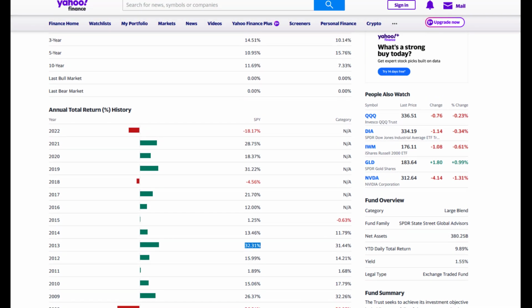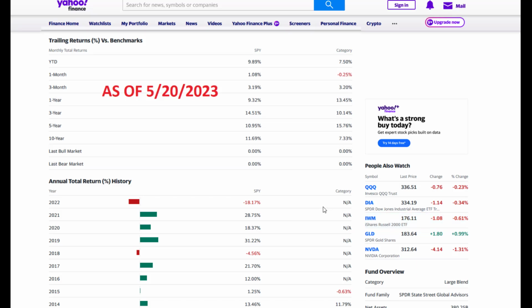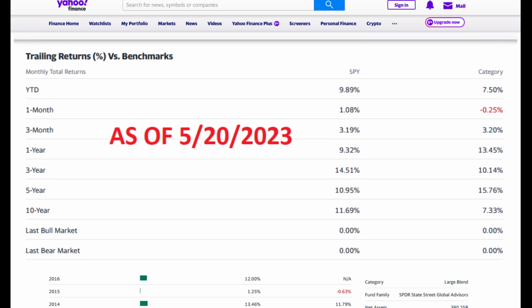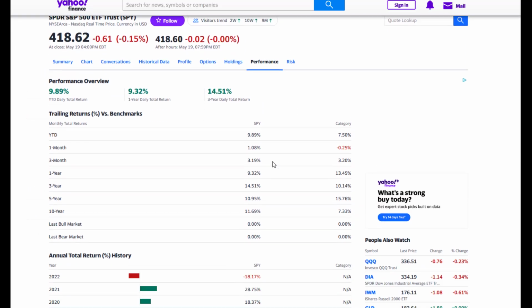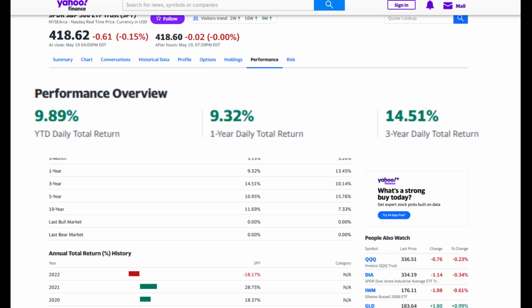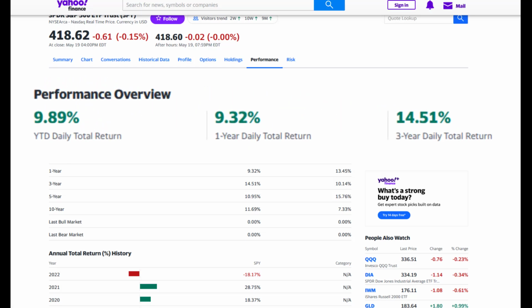Now, if you scroll up, it actually gives you different inclusive dates. So for our 10-year, it does about 12%, 5-year, about 11%, 3-year, 14.51%. We go all the way back to the top, it kind of summarizes. We've got year to date. So far, it's already doing about 10%, SPY.